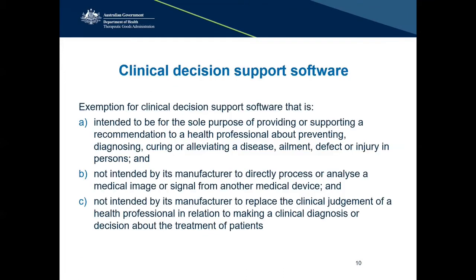I've just got a question from Pierre saying you mentioned that you have oversight, but how can you monitor exempt products if they're not on the ARTG? That is a great question, and I do have an answer for it on my next slide. I'll move on. I will get to it in the next slide.